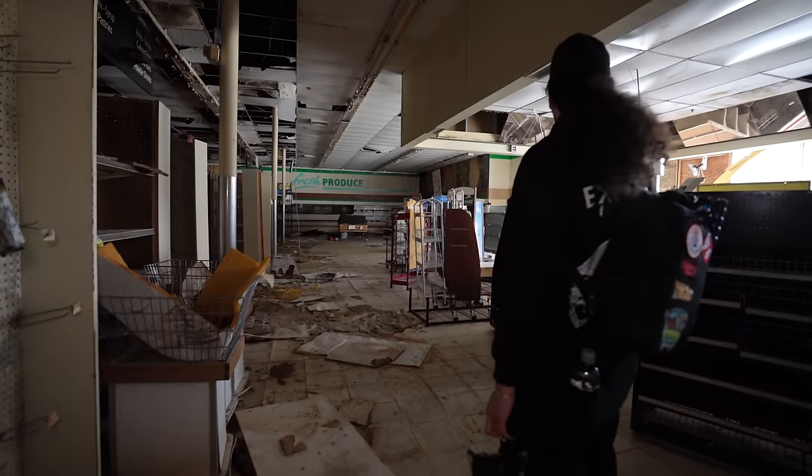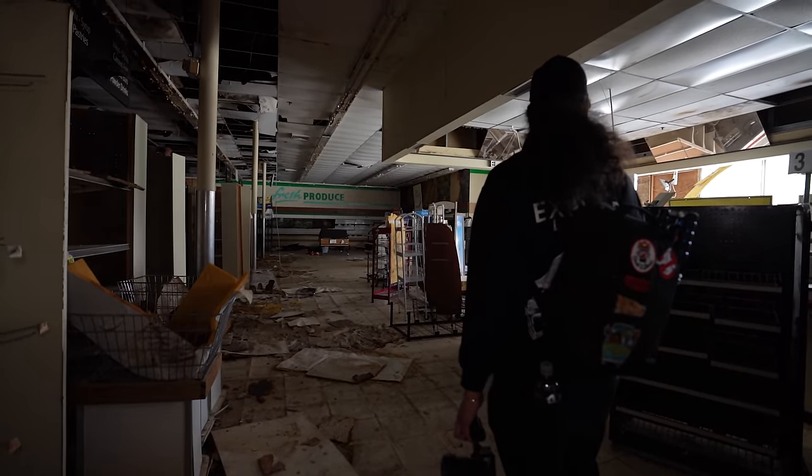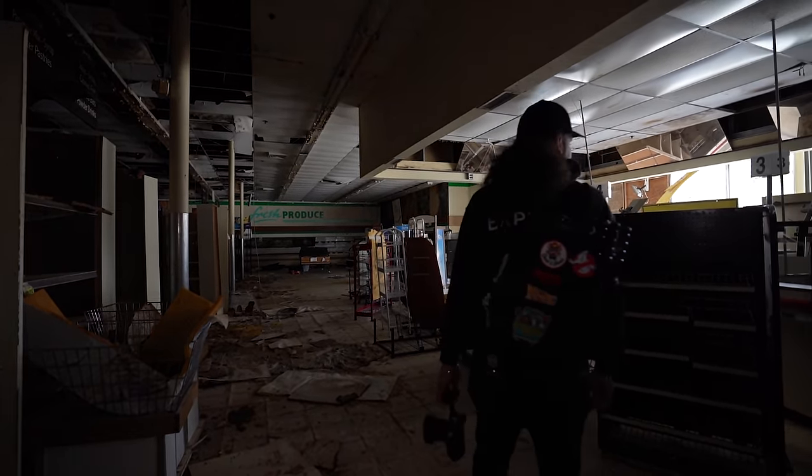I thought I heard a voice. It could be outside. The house is across the street, because the windows are open.